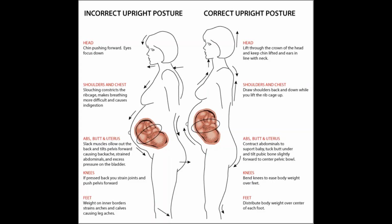Posture is key when preventing and treating pregnancy-related pain. The increased weight of the bump and muscular changes during pregnancy can lead to adopting an incorrect upright posture, which can lead to pain. To maintain correct posture, lift your head through the crown, keep your chin lifted. Correcting posture will reduce headaches, neck pain. This can be aided by doing some simple neck stretches and strengthening exercises.